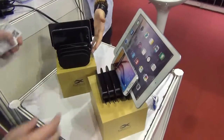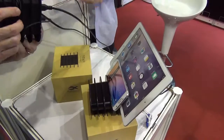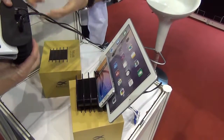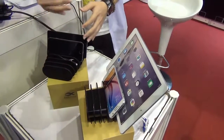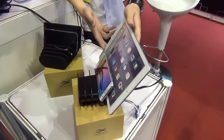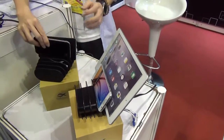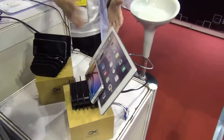This is the charging station. A 5-port charging station. It has 5 USB ports at the back, and it also has a smart chip inside, so it can give different output for different devices. For example, if you're charging an iPad, it will give 2.4 amp output, and if you charge an iPhone, it will give 2.1. It has a smart chip that detects what kind of device you're charging.